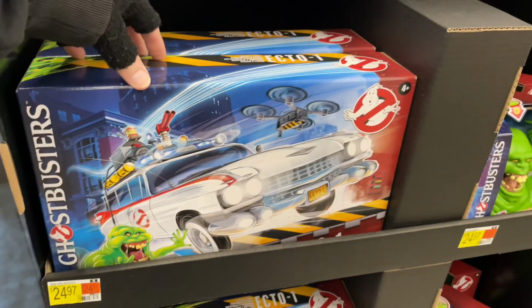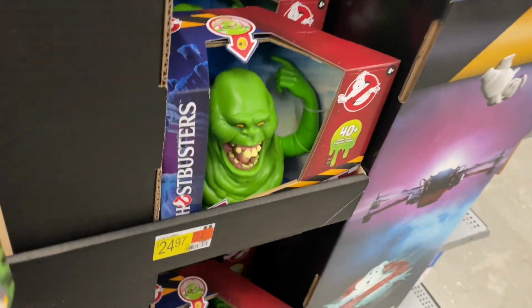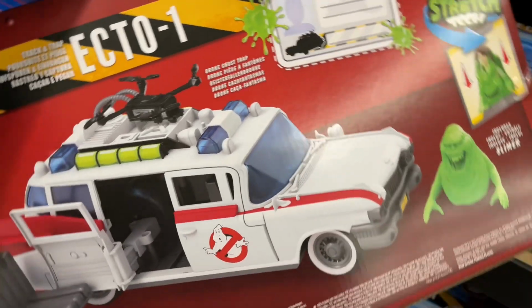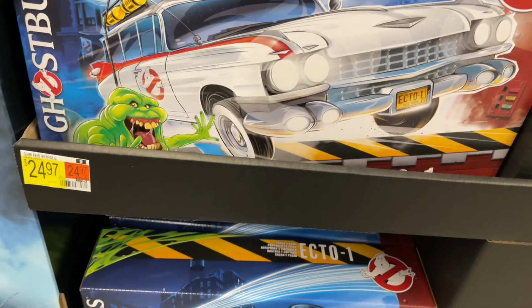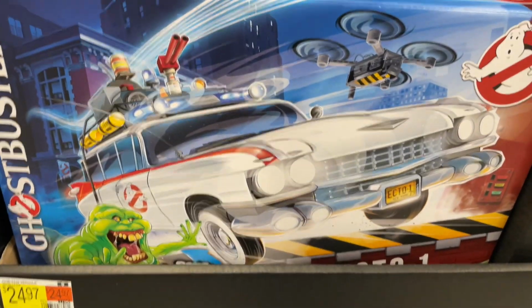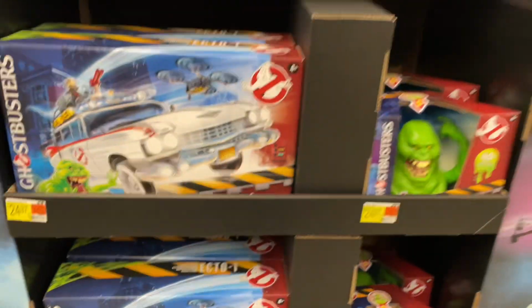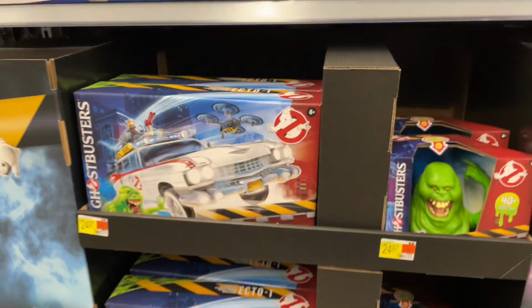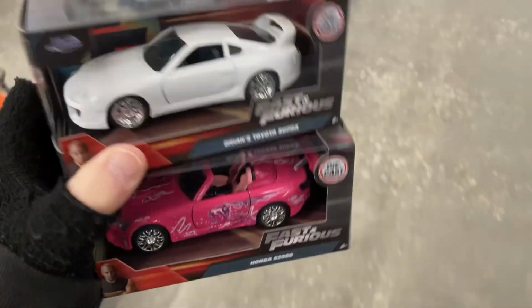Ghostbusters. Oh, wow. That's interesting. We got Slimer here. That's pretty cool. Like a reissue of the old Ghostbusters toy car. Pretty awesome. And Slimer. He looks crazy. Oh, and this is a display, like a whole display thing for Ghostbusters: Frozen Empire. All right, cool. All right, these are going home with me. Pretty nice.